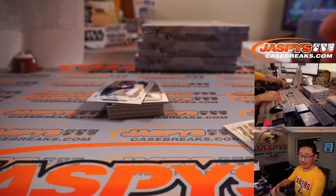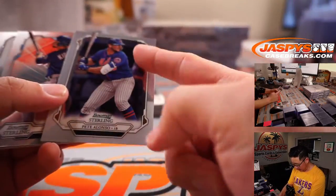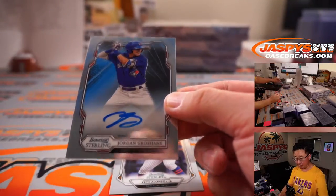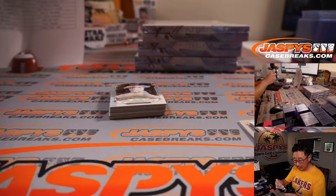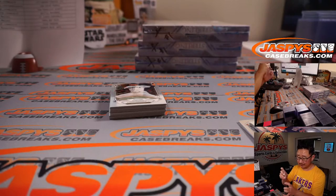Evan O concurs that Noel V. Marte is hot right now. Good. There's rookie Pete Alonso. And Jordan Groshans for the Blue Jays, William. Rookie Pete Alonso going to David M. and the Metropolitans.